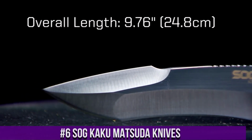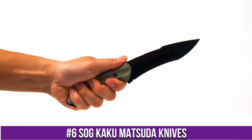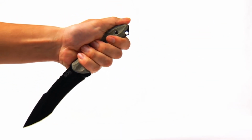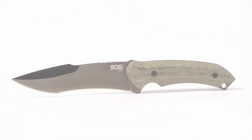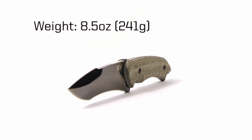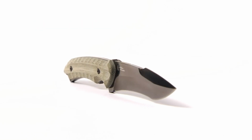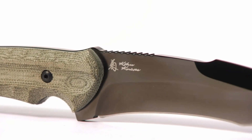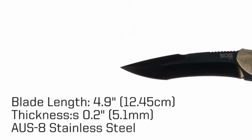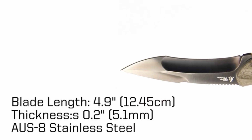SOG Kiku Matsuda Knives showcase masterful craftsmanship and precision inspired by the renowned Japanese bladesmith Kiku Matsuda. These knives combine traditional design elements with modern materials to deliver exceptional performance and durability. Featuring a robust VG10 or AUS-8 stainless steel blade, they provide outstanding edge retention and corrosion resistance for versatile use, whether in tactical, outdoor, or everyday applications.